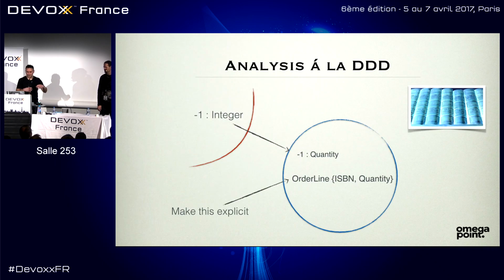The analysis then is that, from a modeling perspective, we're probably missing a model, or it's incomplete at least. If you look at this from a contextual perspective, in the input context, in the browser, when you enter a number, we've got a text field, basically. It's a string. But as soon as it enters our world, our domain, our view of the world, it becomes quantity. That's the semantic meaning of that -1 suddenly. We think about an order line with an ISBN number and a quantity. It's our perceived model, the model that we've made of how we perceive things. And we need to make that explicit.